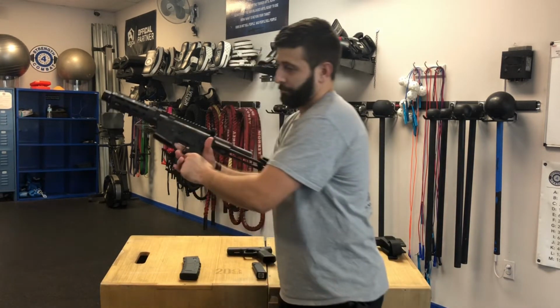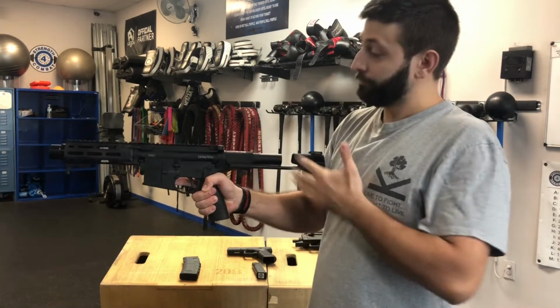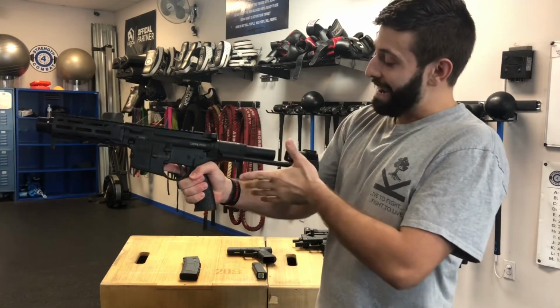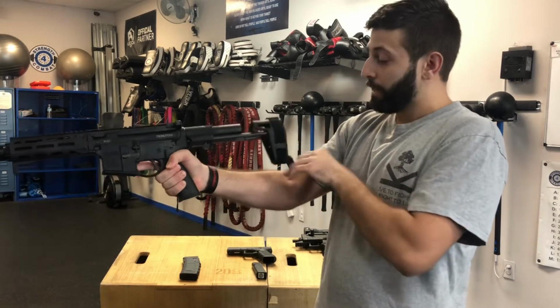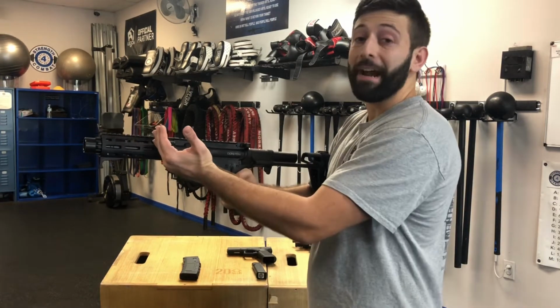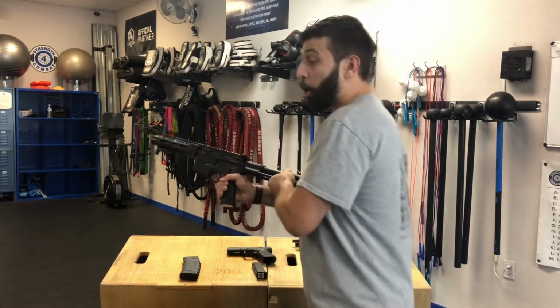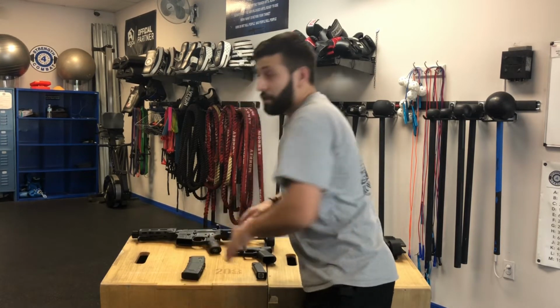Now the AR. So AR-15, very popular rifle. Could be a rifle, could be a pistol. In this case, this is an AR pistol. Now, the same thing that was on the Uzi, which is the arm brace, securing it to my arm so it can be fired with one hand. Same thing with the barrel length under 16 inches. Now, the cartridge size of the bullet, like I showed you the magazines earlier, has nothing to do with making it a pistol or a rifle.